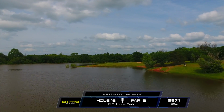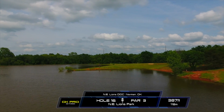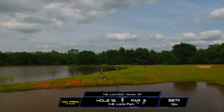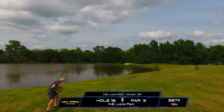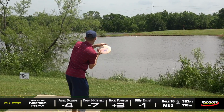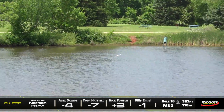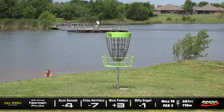Hole 16, this is a par 3, and like Bobby said, it is scary. This is a tiny island that you have to hit. You can play the bailout route, just play it way right. There is another pin that you can play for and just pitch up for 3. It's super hard because you got to hit that hillside, and if you don't, you're going to soar right past the basket, and Alex just played that perfectly.